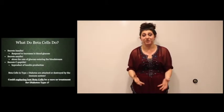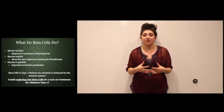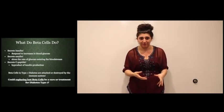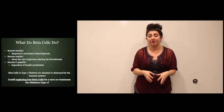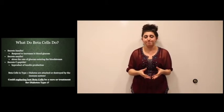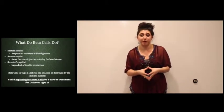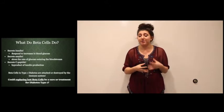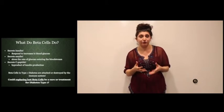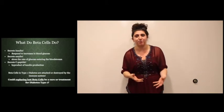So now the real question is, what do beta cells do? Their biggest function is to be secretory cells. They are present in the pancreas in humans, and they secrete insulin in response to blood glucose levels, amylin, which slows the rate of glucose entering the bloodstream, and C-peptide, which is a byproduct of insulin production. The key thing here is that beta cells in type 1 diabetes are attacked or destroyed by the patient's immune system. So the ability to generate fully functional beta cells in the lab could potentially be a cure or a treatment for the disease, because we can replace the damaged or missing beta cells in patients suffering from type 1 diabetes.